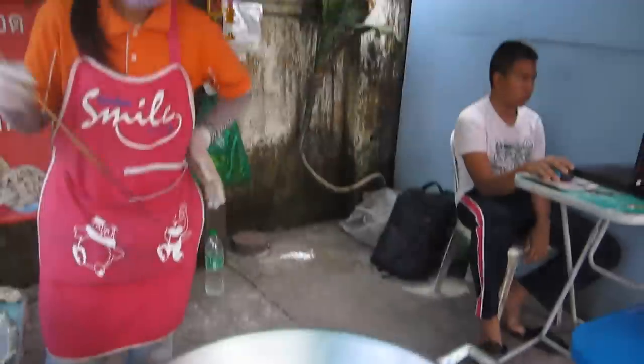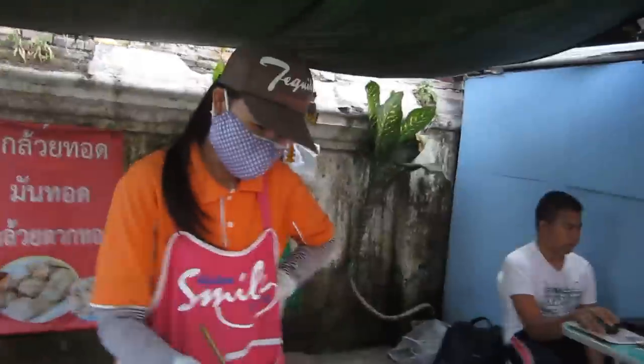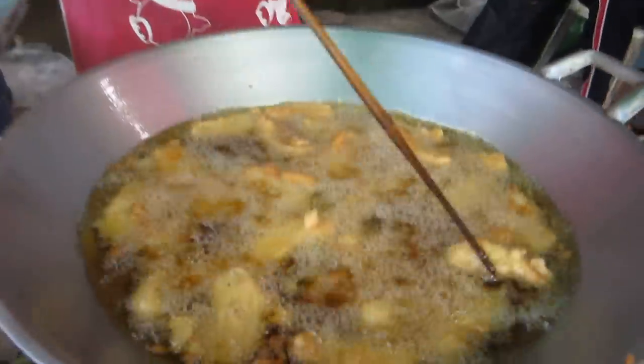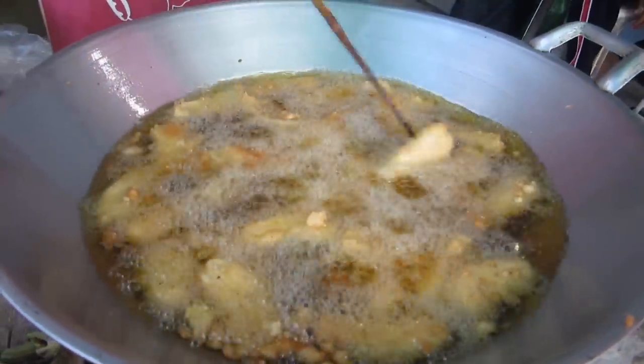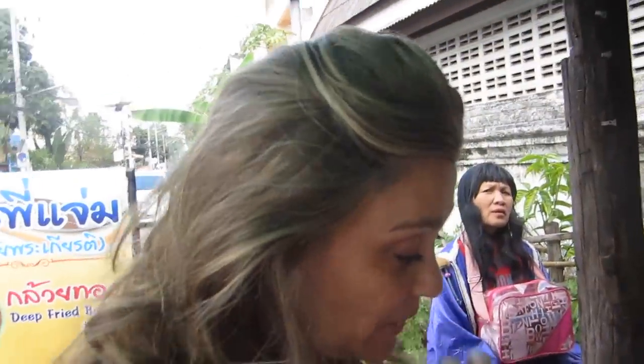Ooh, and there, ladies and gentlemen, is Thailand's best kept secret. Look at this. I won't try one now because I cannot burn myself. I have a lot of eating to do, as it is my birthday soon, there'll be a lot of food celebrations going on.